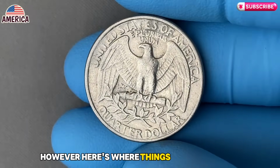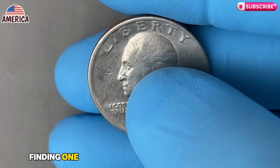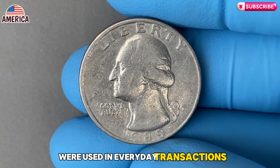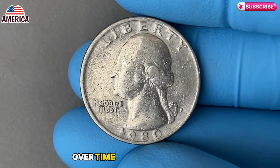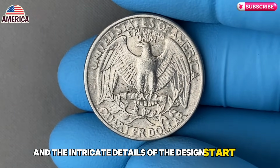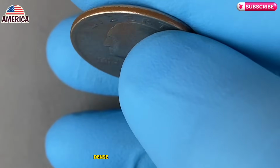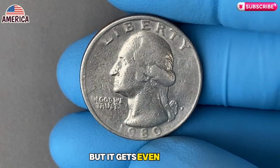However, here's where things get interesting. While the 1980 quarter was minted in large numbers, finding one that's in exceptional condition today is incredibly rare. Most of these quarters were used in everyday transactions, getting passed around, dropped, and worn down. Over time, they lose their crisp, sharp edges, and the intricate details of the design start to fade. So, if you happen to find a 1980 quarter that's in mint condition, free from scratches, dents, or discoloration, then you're sitting on something truly special. But it gets even better.